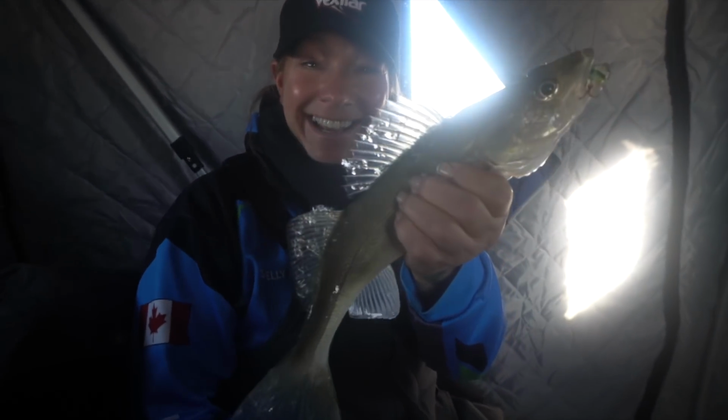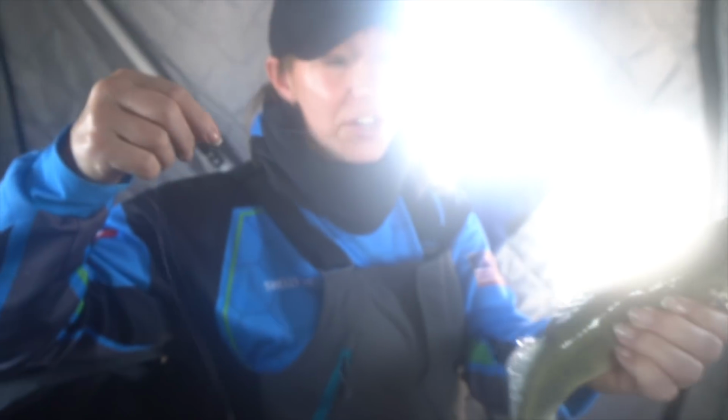Another Wally! And I caught him on this green Tika, and it looks like the frog color. And he just came in and nailed it. He had no questions. He knew he wanted it. I love it when they do that. That was the end of it. He did. Fun!